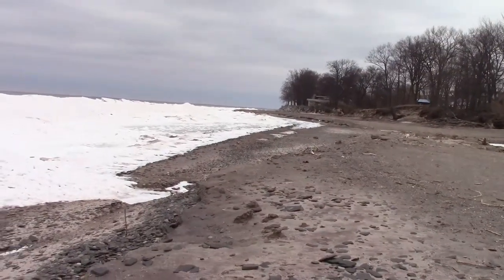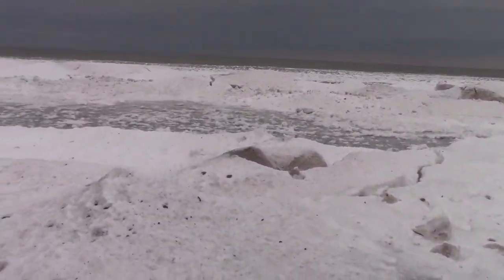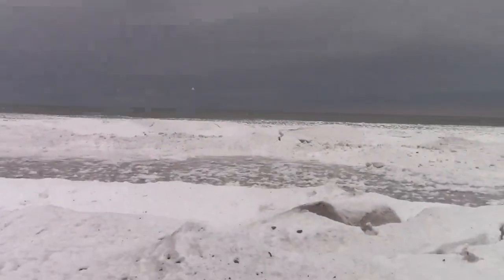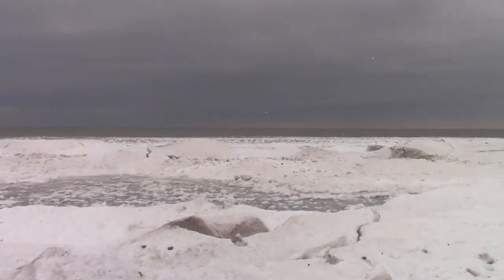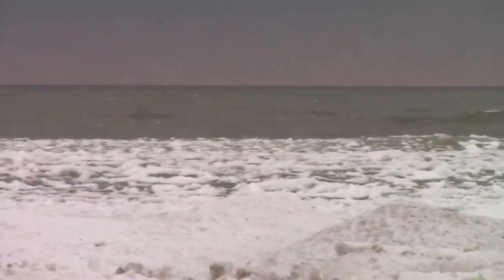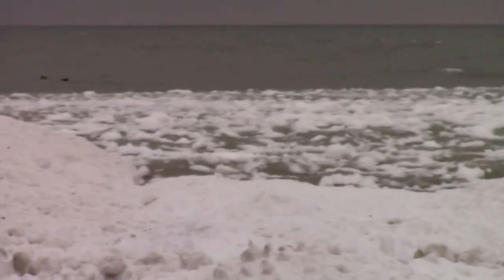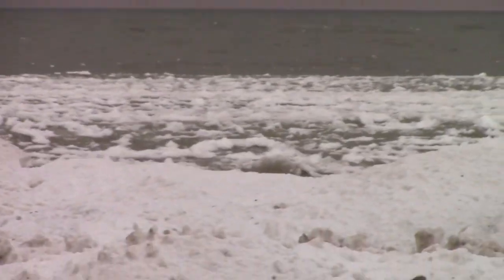Okay, so we're on the beach right now. It's a huge sheet of ice. There's the lake and the waves.